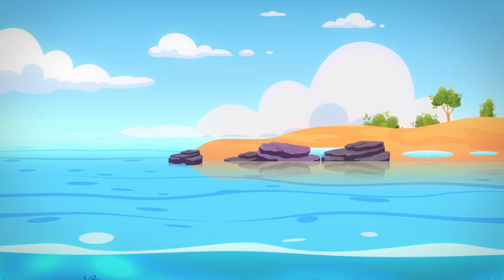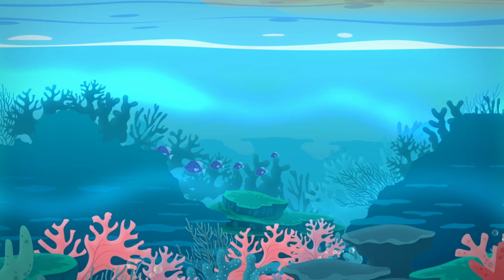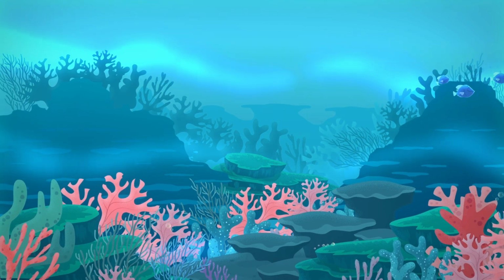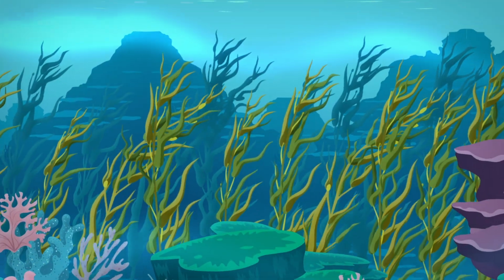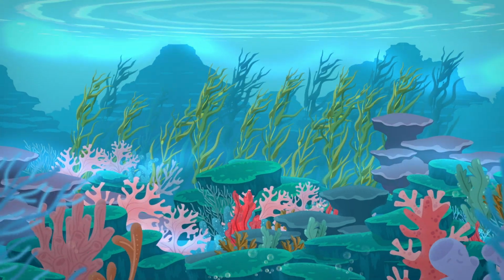Thanks, Porky. Well, imagine a bustling underwater city bursting with life and activity. Reefs are found all around the world, along coastlines as well as underwater. They can be made up of rocks or stony corals, depending on where they are growing. Larger reef systems are usually made up of many smaller connected habitats.